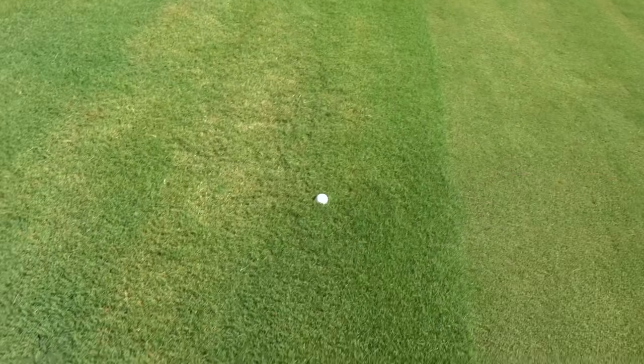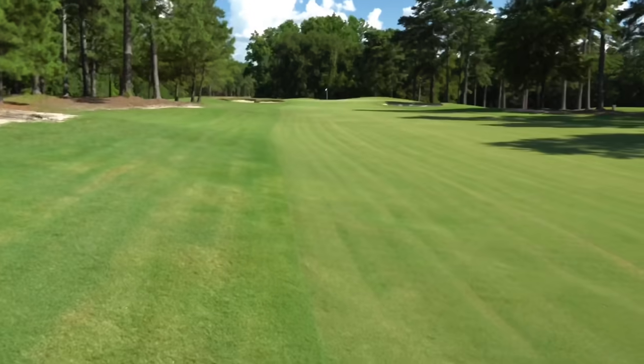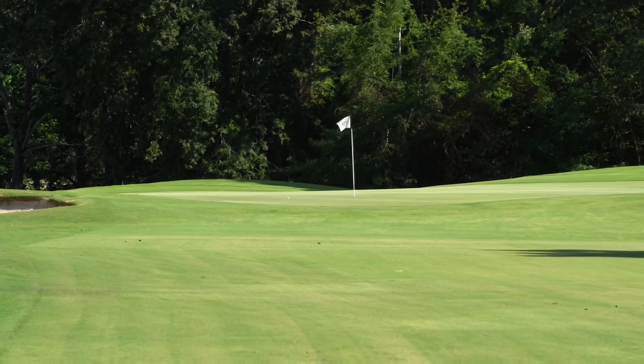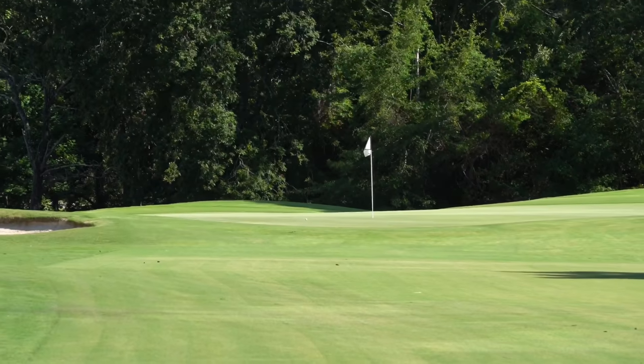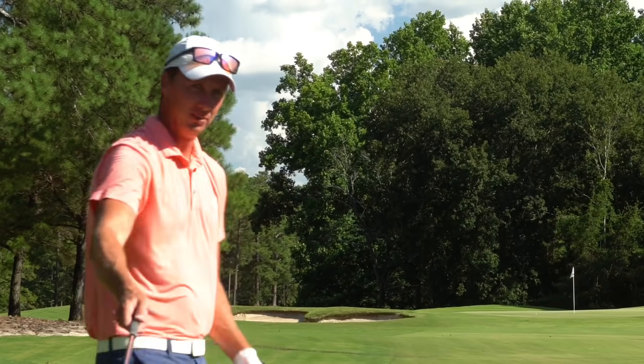Almost got it in the fairway, however, just into the rough. And I'm going to zoom in up here so you can see how good of a shot George hit. I mean, that looks to be about 10 feet, maybe even 8 feet just left of the flag. We need a dart right here, sand wedge in hand.